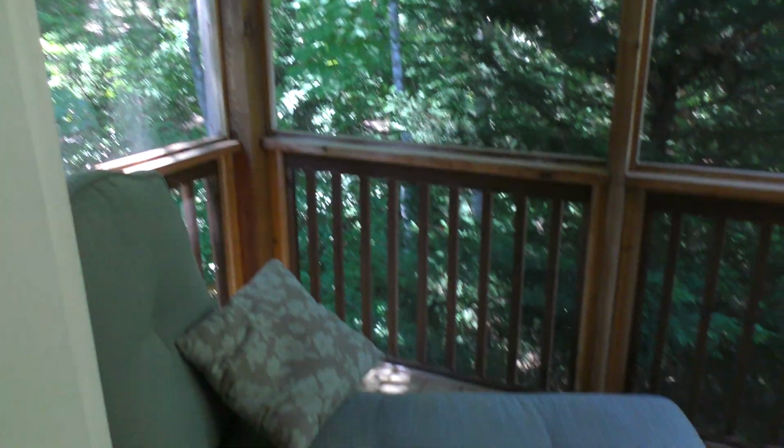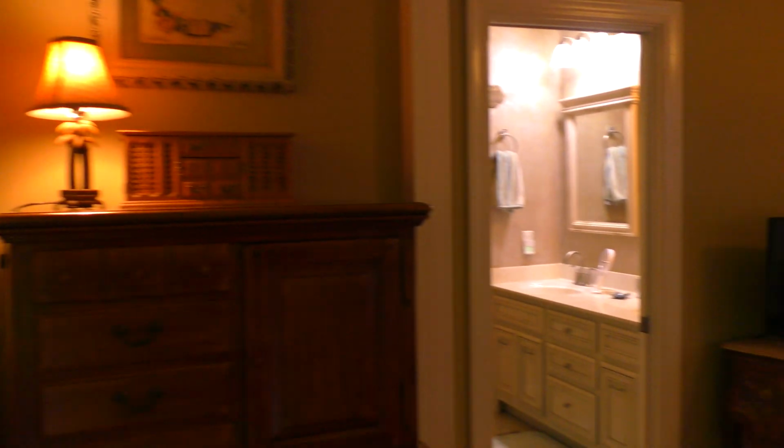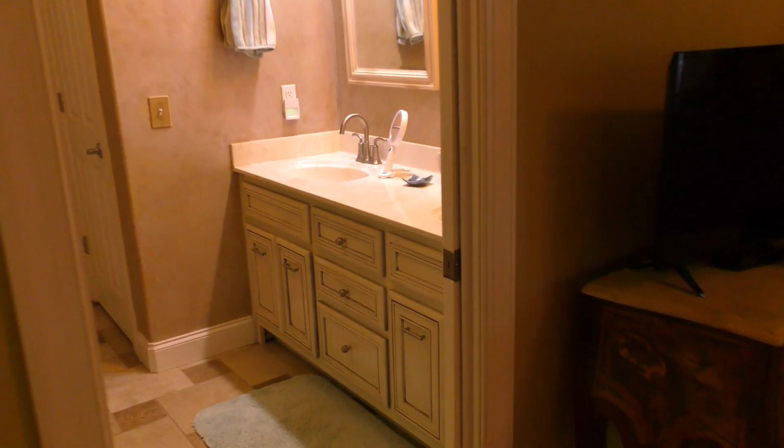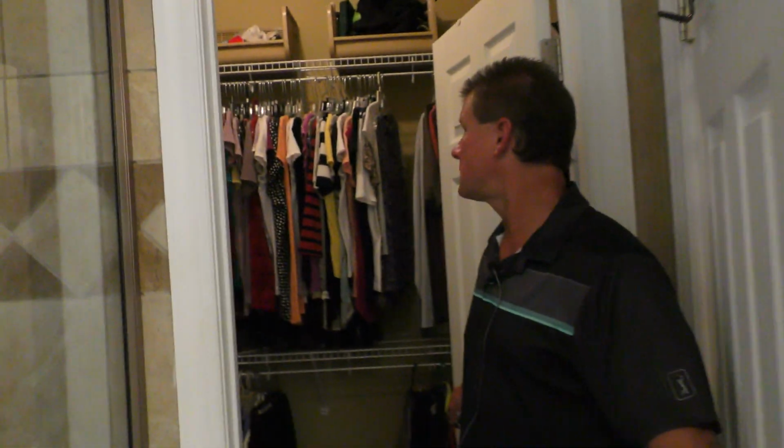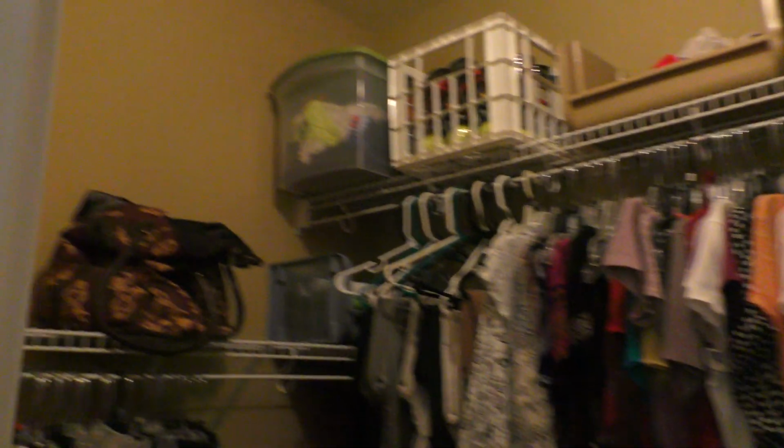A nice ceiling fan. You just want to read a book and just get out here and enjoy the outside area again. What a great place to do it. On into the bathroom. Double sink, hard surface countertops, shower, walk-in closet towards the back here, tile floors, private commode area, and again, nice walk-in closet area too.